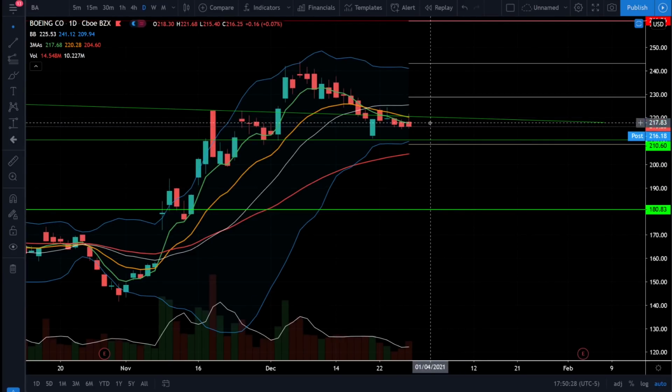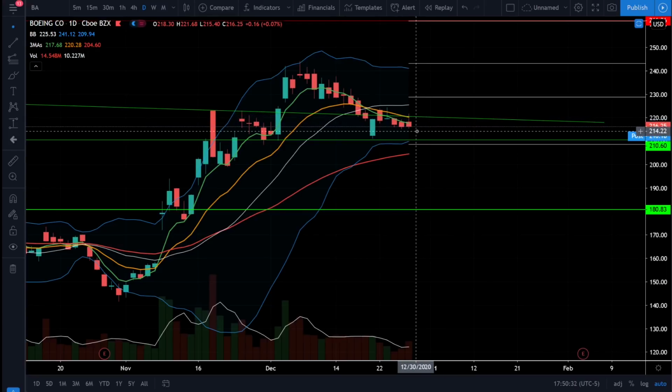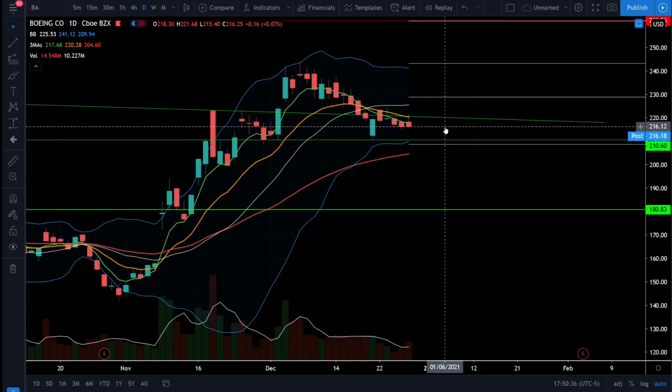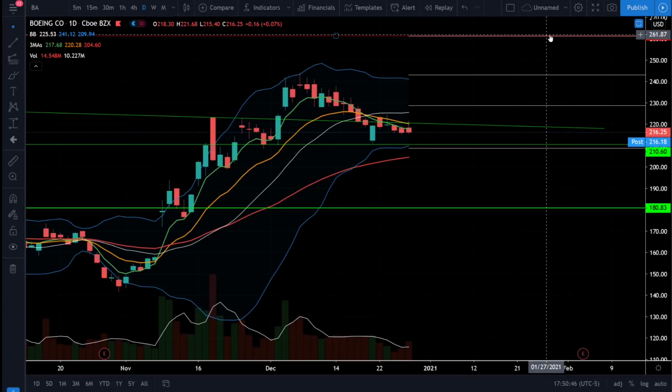We did get some relatively decent intraday price action. You can see that Boeing stock is finally starting to put in a bottom, and we're starting to really hold support right around that $216 level. So it looks like Boeing is ready to start heading higher off of this support level very soon, and my price target on Boeing remains up here at $260. Boeing will become a high-flying stock once more, and it should be coming up very soon.